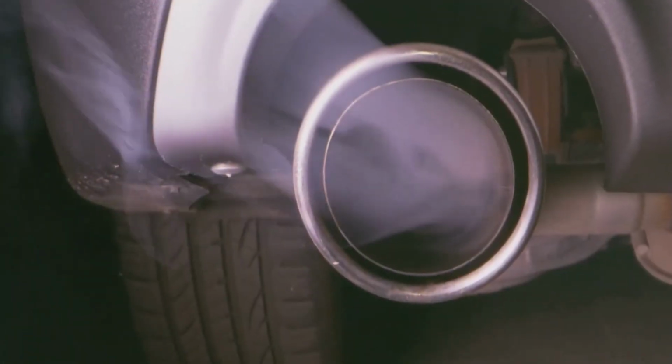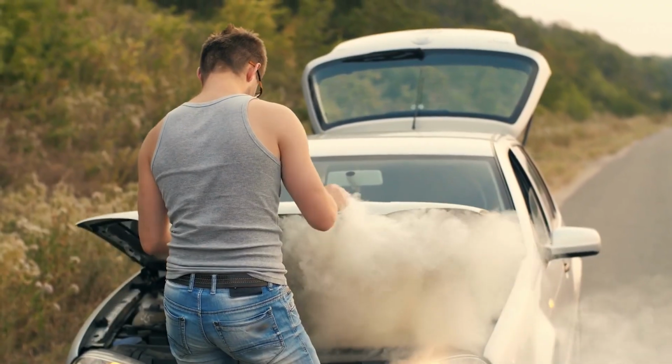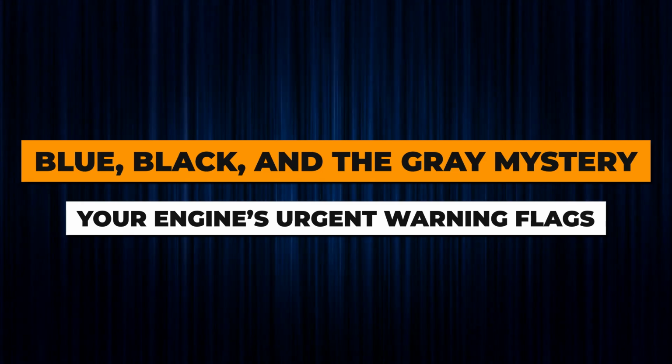White smoke sometimes gives you a short window to act before damage occurs. But when exhaust turns darker in color, your margin for caution is much smaller, and the situation can move from urgent to critical far faster. Blue, black, and the gray mystery: your engine's urgent warning flags. Now let's focus on the other warning colors.